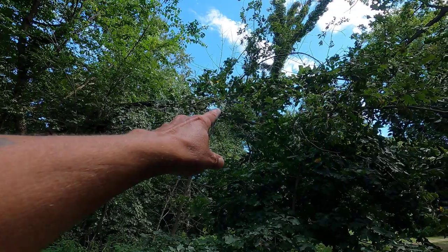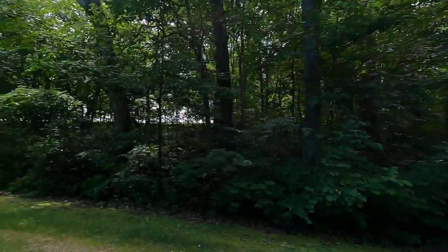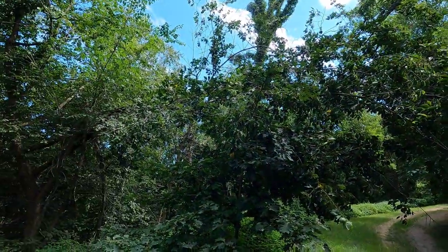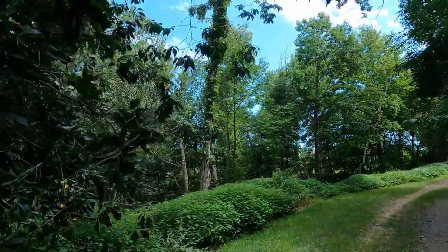I'm going to have to get something around that branch and then hook it up to the winch on the Gator and try to pull it this way. Let's see what this looks like.